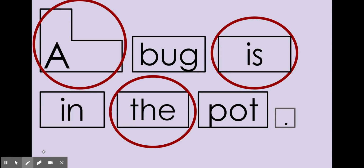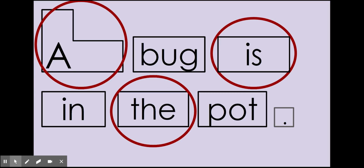Okay, let's go ahead and scoop it to finish up. A bug, little breath, is in the pot. Great job. Keep up the good work, and we'll keep practicing on making our writing amazing because first graders are really great.